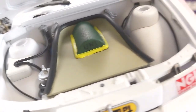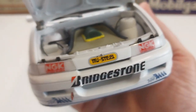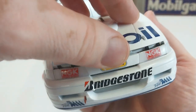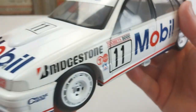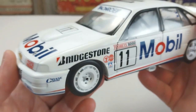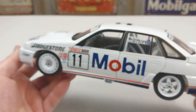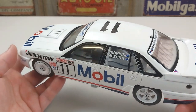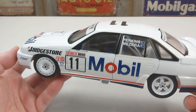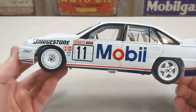But the detail inside, under that bonnet, is really nice, and you've just got to close those hinges, close it again properly. That's the first for me with that kind of hinge setup. It is quite unusual, but it's very realistic to say the least. It's a bit of a novelty, but at least they look like proper hinges and everything like that.